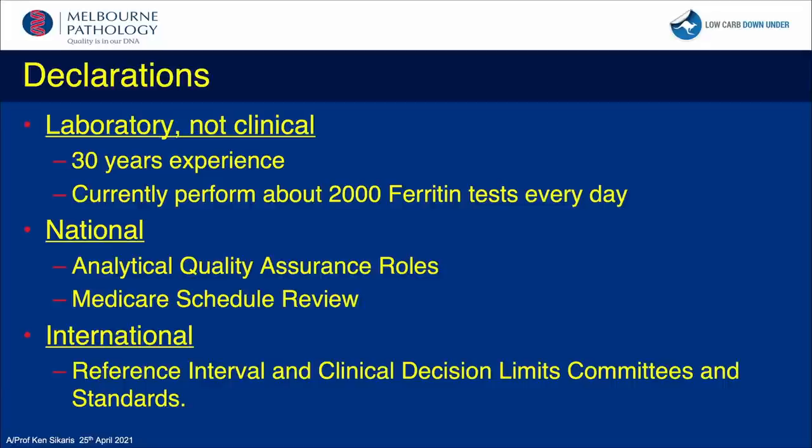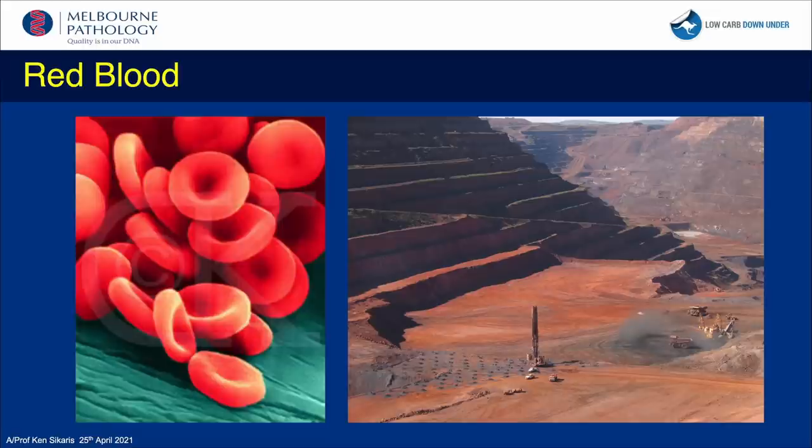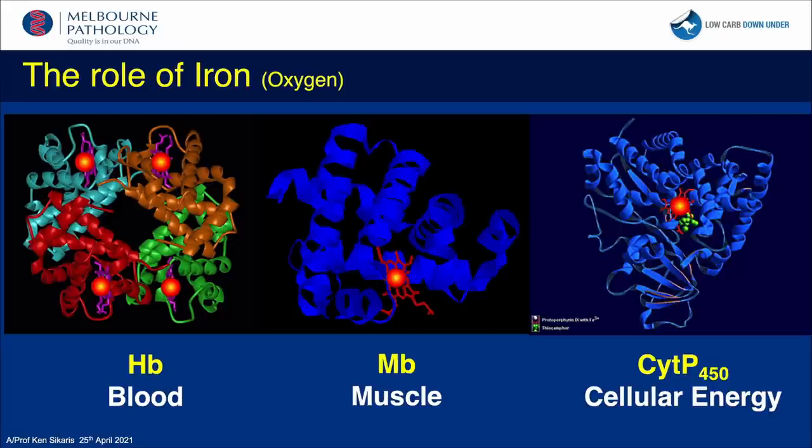Now, I'm not sure about red jumpers and everything, but certainly blood and mines that look red are full of iron, and that's why they're red. And it plays a role in many parts of the body. I'm not going into much detail on this, but especially in hemoglobin, which is red, contains four atoms of iron, and that helps you carry oxygen. In myoglobin, which is what makes muscle red, that's what helps muscle contain oxygen for metabolism. But virtually every cell which is metabolizing energy has mitochondria and cytochrome P450, and so every cell needs iron to work efficiently.